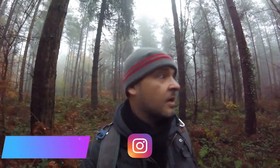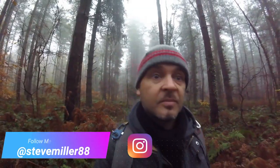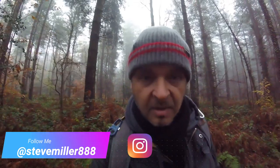Morning all. Today I'm in Creech Wood in Hampshire. Early morning and it's as foggy as you like. Thought I'd head straight out to the woods here.